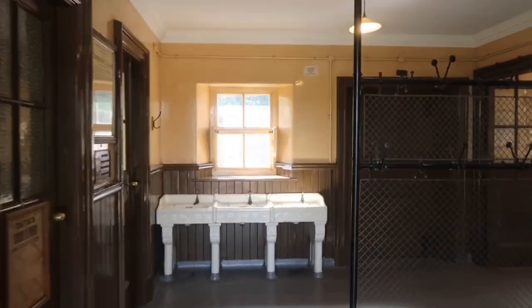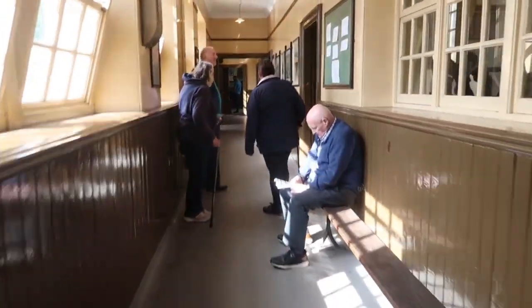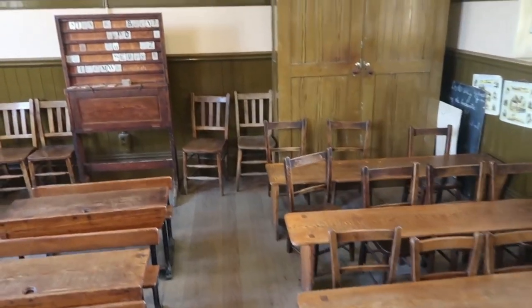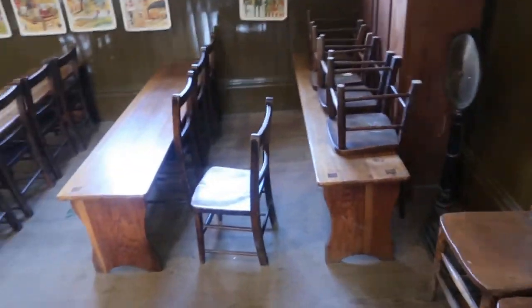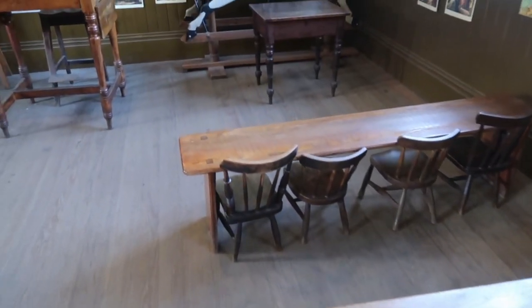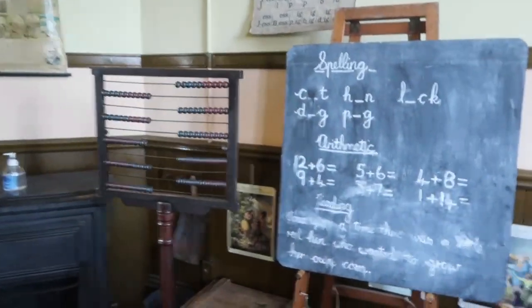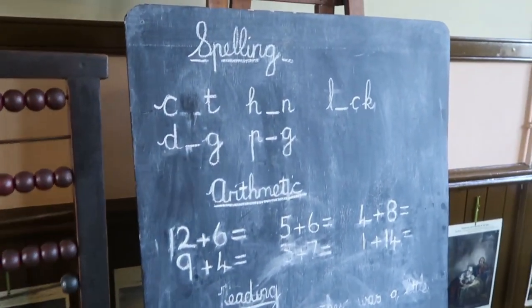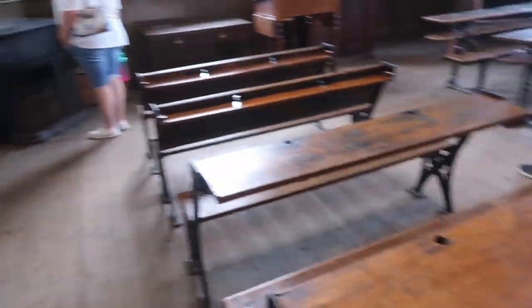Let's have a look in here. The attention to detail. And one of the classrooms. The seats are tiny. This must be for very young children. Here, come on, get to school, brain. Baby class. Here's a look at one of the bigger classrooms.